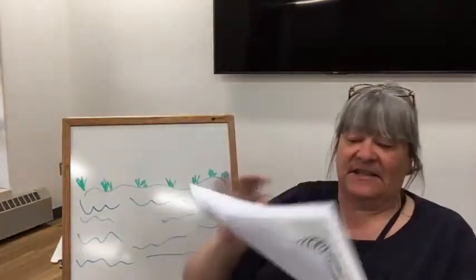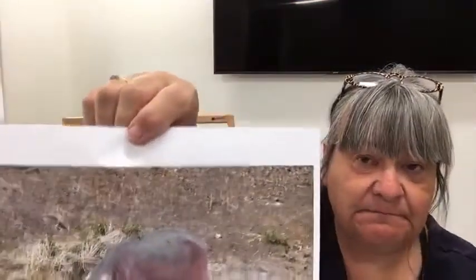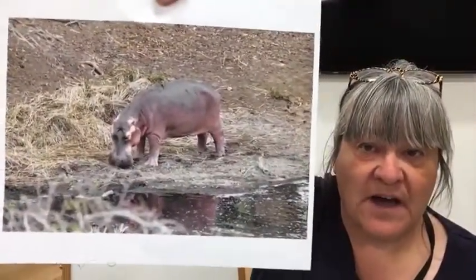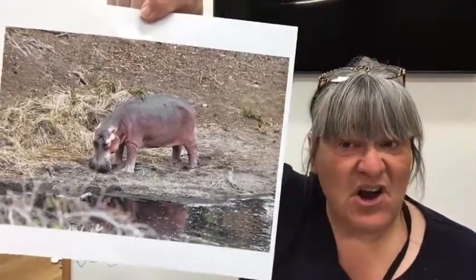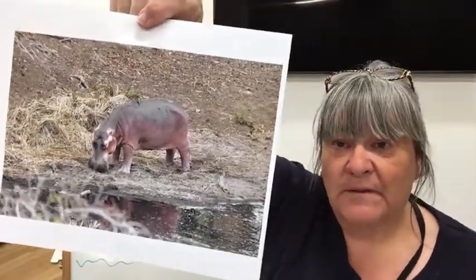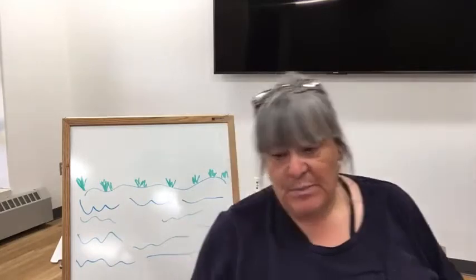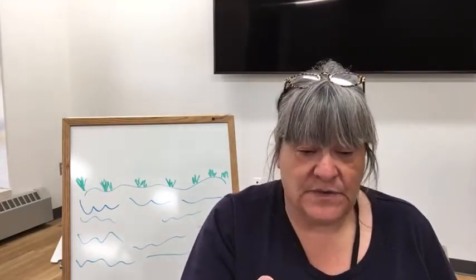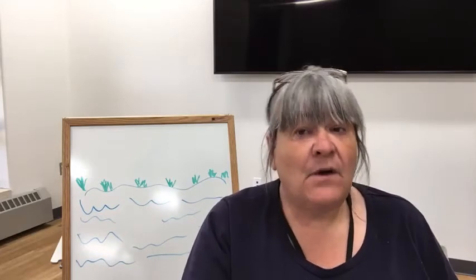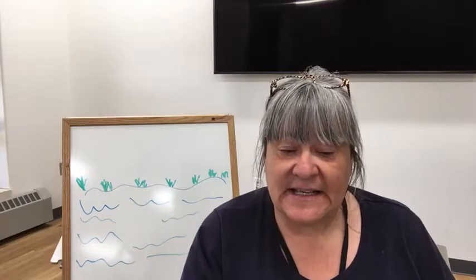Okay, zebras are so fun, but this is the first animal I am going to start with. We're going to start with the hippopotamus. And I'm going to start with a rhyme that we need to do some actions with. So I'm going to put my hippo down and I'm going to stand up and move back. First, I'm going to tell you how this goes. It goes to the tune of the wheels on the bus go round and round.